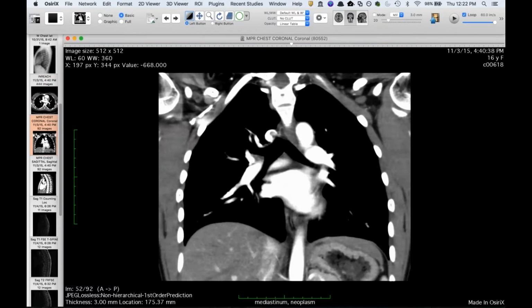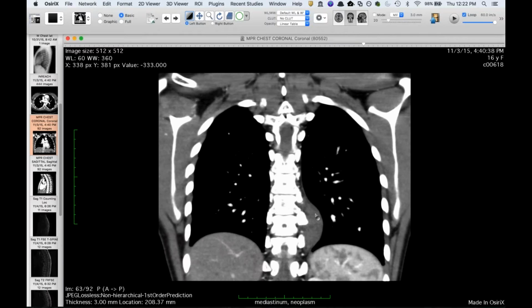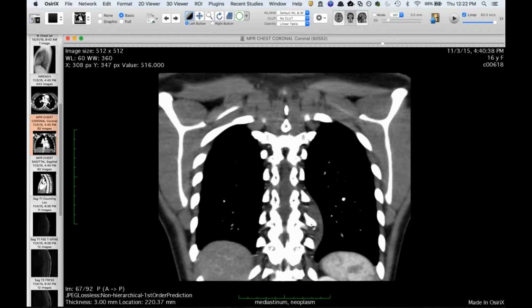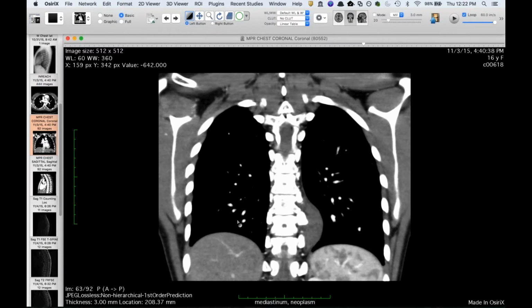So you certainly think about a nerve sheath tumor, and you can see on the coronal view that it's taller than it is wide, so it's more elongated rather than spherical. So that should make you think about something arising from the sympathetic chain, like a ganglioneuroma.